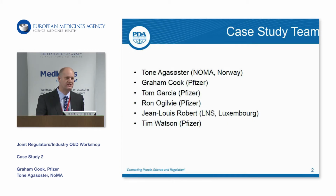So to begin with, this was the team that was involved. Thank you very much to everybody on the team. Not everybody can be here today, but we did have a very rich series of discussions, and it was hard work, but it was very interesting and fun, and hopefully that will be reflected in what you'll see in the following slides.